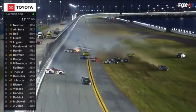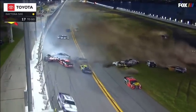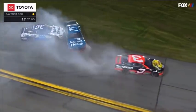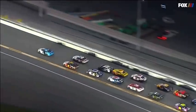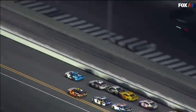Trouble. Big wreck. Here's the big one. Man. Well, there goes half the field. Sure does. You can see Joey Logano really aggressive to the rear bumper of the 10. He's going to push him all the way up to the 2.